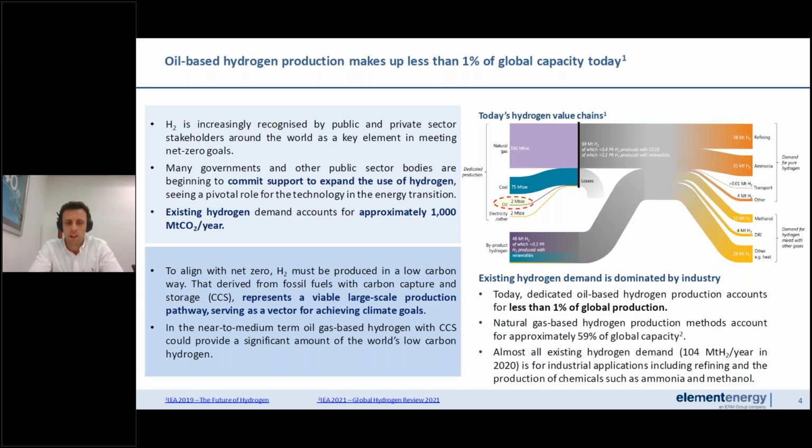At the moment, the hydrogen economy, which has previously had a number of false starts, is currently undergoing quite a significant shift in momentum. We're seeing many countries and government bodies start to incorporate hydrogen into their net zero plans, with the UK, for example, developing a UK hydrogen strategy and business model. So it's hopefully an exciting time for the hydrogen industry.